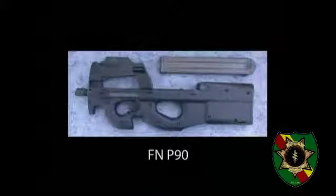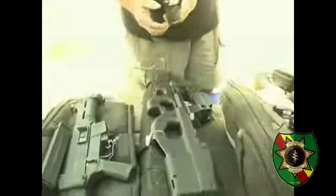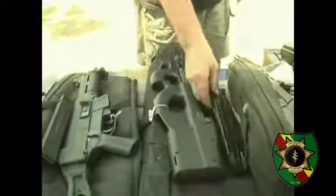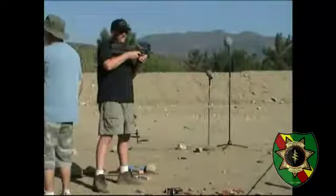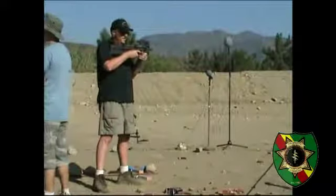This is a Fabrique Nationale, made in Belgium. Fully automatic submachine gun in 5.7 by 28 millimeter caliber. 5.7 by 28 millimeter FNP90. Single shots, take one.